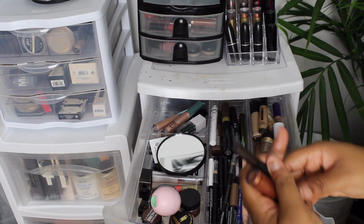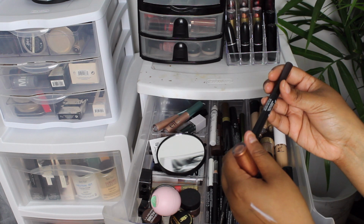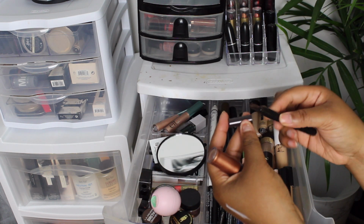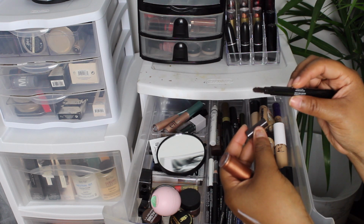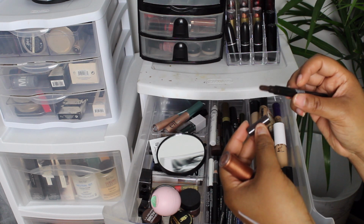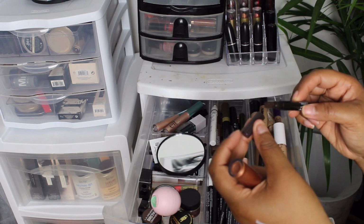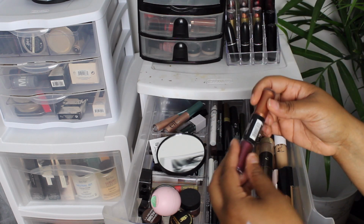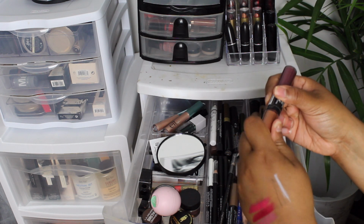So goodbye. This is the Revlon Color Stay Brow Mousse in the shade 404 Dark Brown. This product is really, really good. It's a little difficult to use because it's kind of like a brow pomade in a stick form. So it can get very messy, but if you know how to use it right, it can be really good.